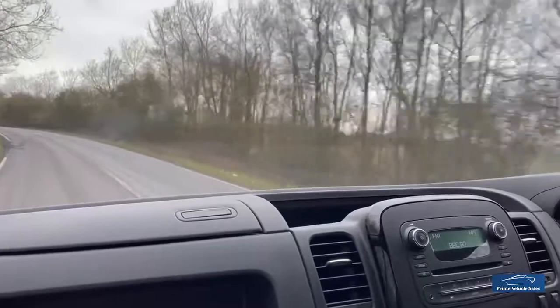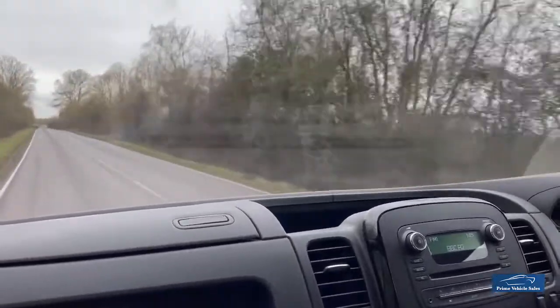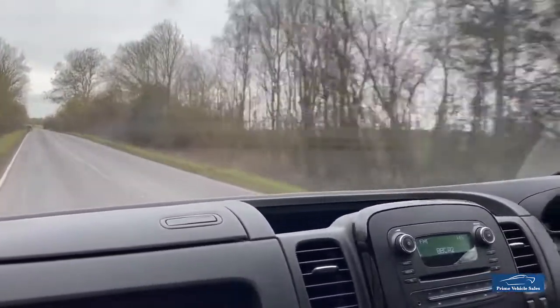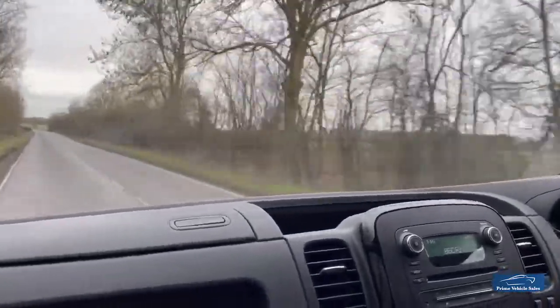It is our PVS Sportline model, so it has on this one 20 inch gunmetal Tourer alloy wheels, the front splitter, rear spoiler and side bars. So they contrast nicely with the silver paint. So yeah, nice looking van, as hopefully you've seen from the images.